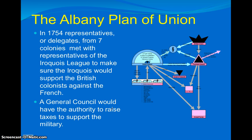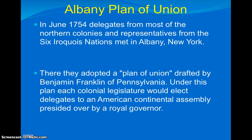So the result of this becomes the Albany Plan. In 1754, representatives or delegates from the 7 colonies met with the representatives of the Iroquois League to make sure that the Iroquois would support the British against the French. A general council would have the authority to raise taxes to support the military. In 1754, delegates from most of the northern colonies and representatives of the 6 nations met in Albany, New York. There they adopted a plan of union drafted by Ben Franklin of Pennsylvania.